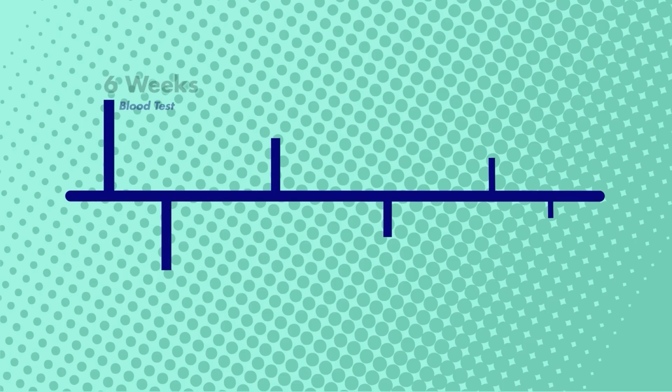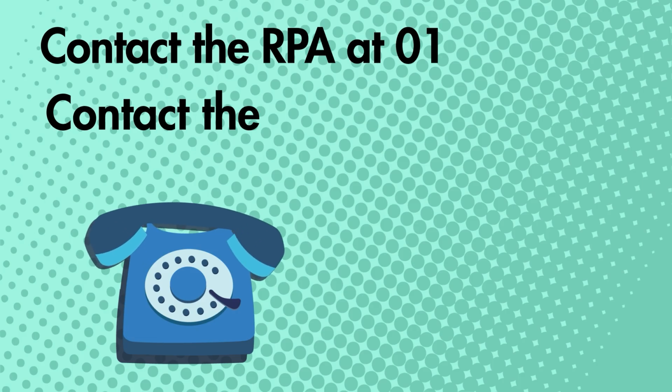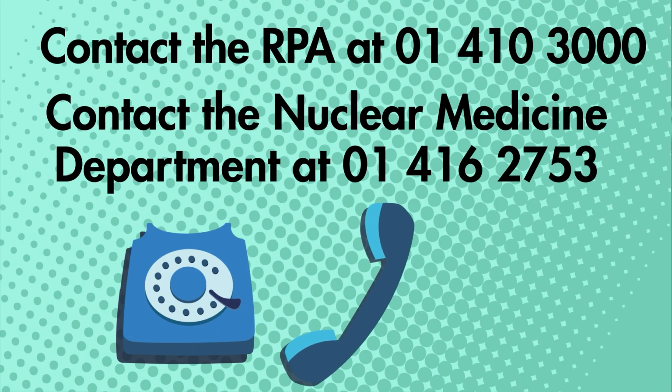And lastly, over the next 12 months there will be a blood test, followed by a series of checkups in our outpatients department. If you need any more information, you can contact the RPA or the Nuclear Medicine Department using the numbers below.